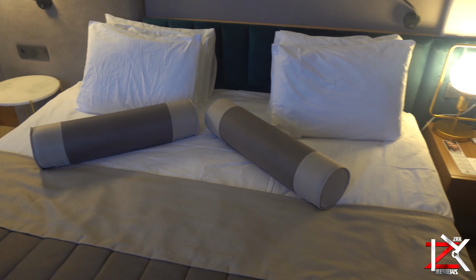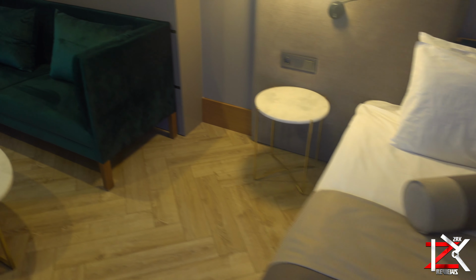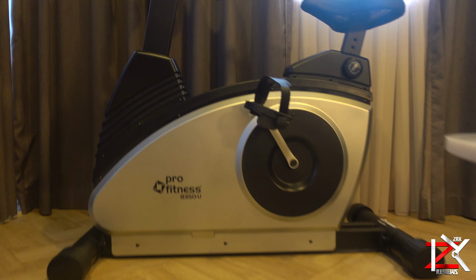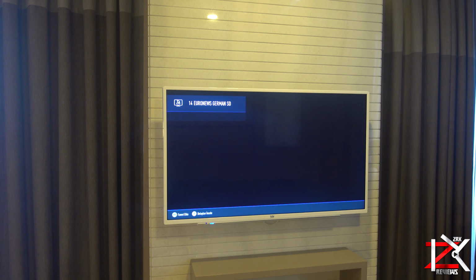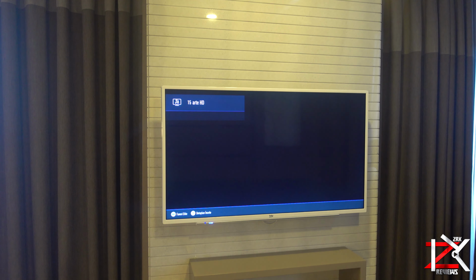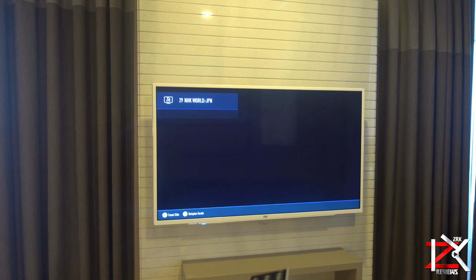A super king size bed surrounded with beautiful interior decoration. A spacious settee to relax and watch TV. And they've also got an exercise bike. I can't seem to find any different channels than in my room, but this room's got a bigger TV.